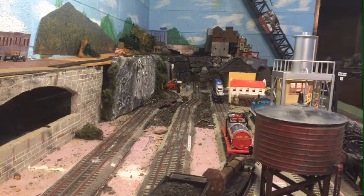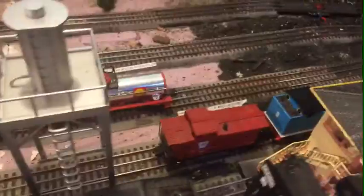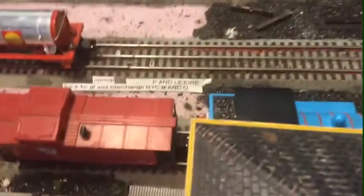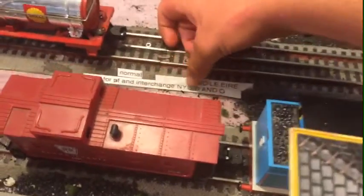Okay. We finished that project. We glued that logo down there a little bit better so it stays on. You can see down there. NYC interchange.